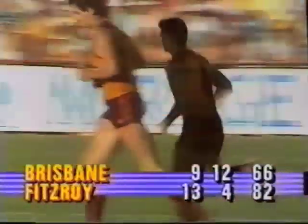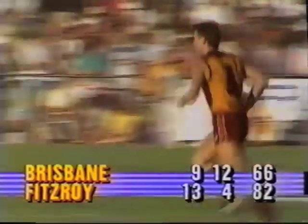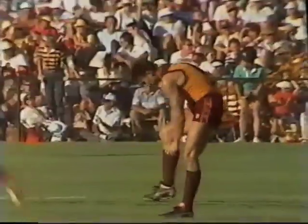The players are over today. Banfield's done a fine job. And it's 66-82. And that goal being set up for Raines by Peter Banfield. Yes, that was beautiful play by Banfield.